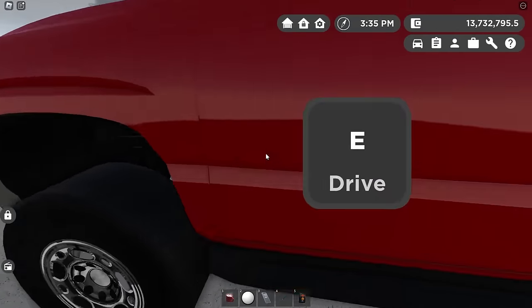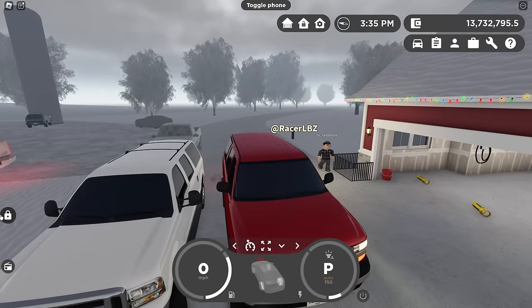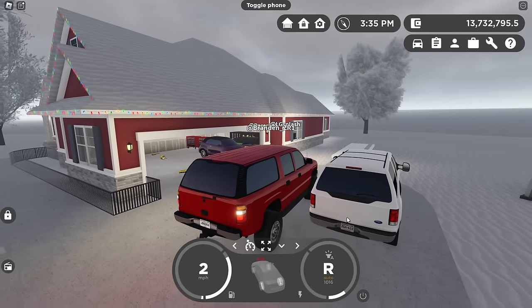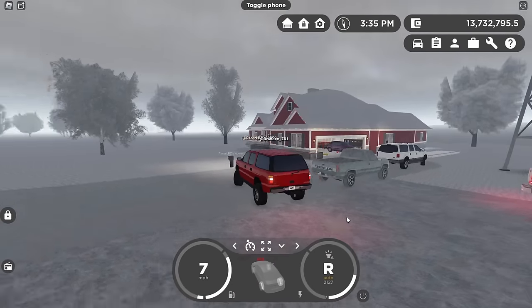You guys want to hop in? We'll take this thing out for a drive real quick, make sure all the suspension is decent. Yeah, totally, so we don't get any death wobble. I know we're in the Chevy SUV, so it should be fine. We're not in the Ford. The Ford is a little concerning.